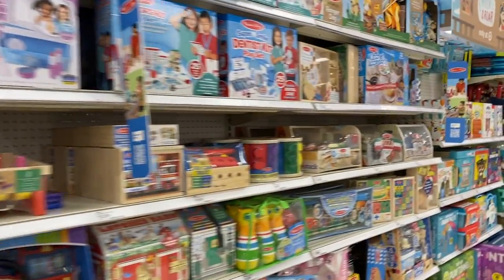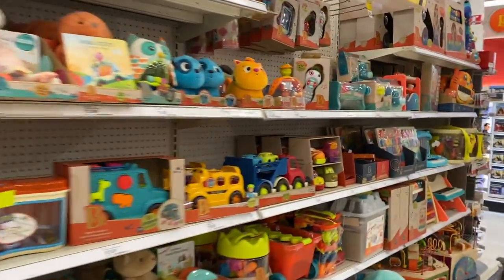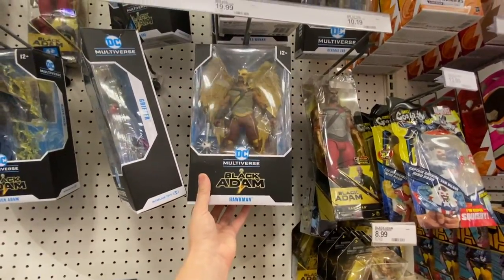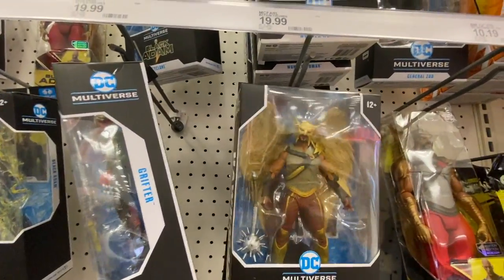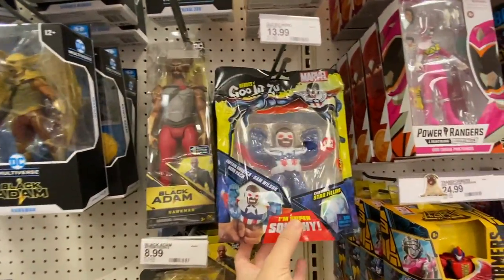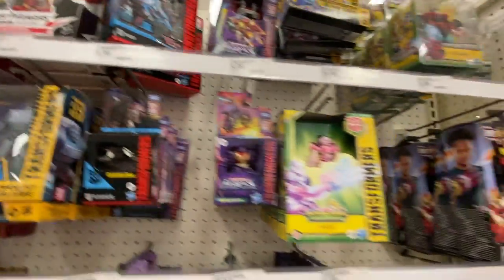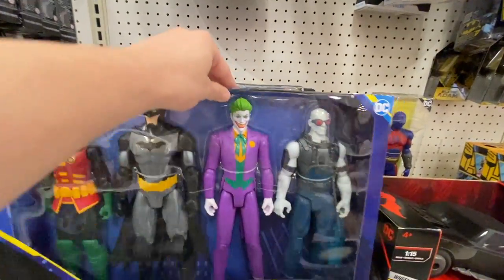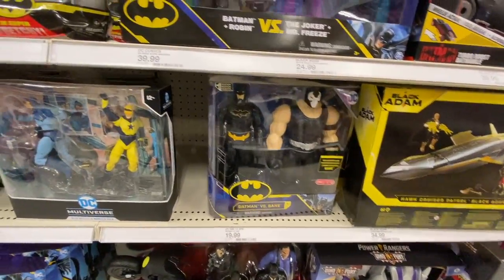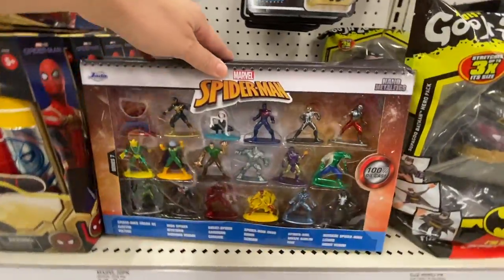So let's see what this Target in Palm Springs has to offer. Well, it's all their DC Multiverse stuff. Black Adam. Gujitsus, Transformers, Power Rangers. That Mr. Freeze is pretty sweet. Okay, only at Target, DC Multiverse. That's cute.